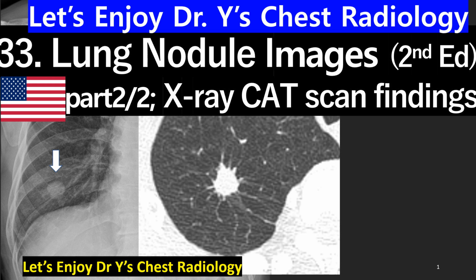Chapter 33, Lung Nodule Images, second edition, part 2/2, chest x-ray and CT scan findings. Today we're gonna enjoy the imaging findings, the pictures, paintings of the nodules, not reading a book time. So just relax and enjoy your time.